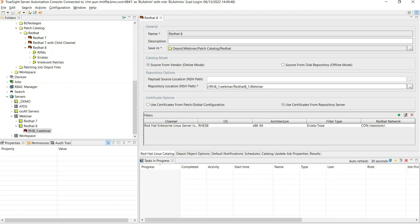Now let's assume there is a patching cycle due in the next few days. The very first thing that we would do is to update a patch catalog with all the relevant child channels. If you are creating a catalog for the first time, depending upon the number of child channels and filters, it may take several hours. However, subsequent catalog update jobs only download the newly added patches, so they are faster than when you do it for the first time. It is good to get the catalog updated at least a day before the actual patching cycle.